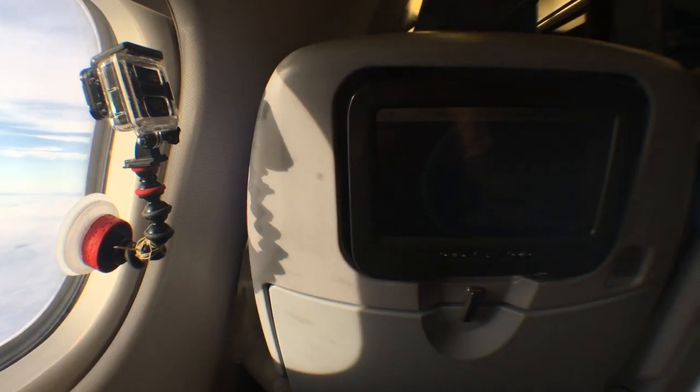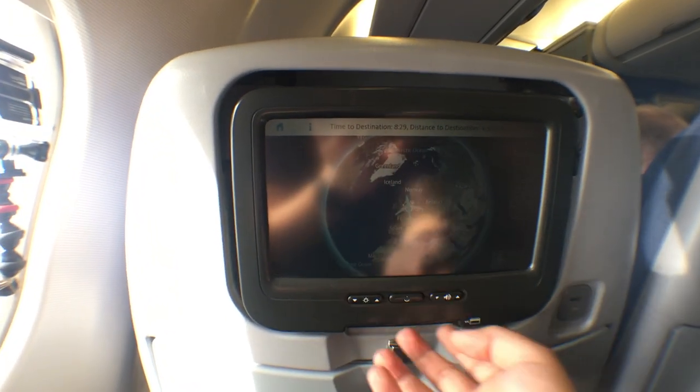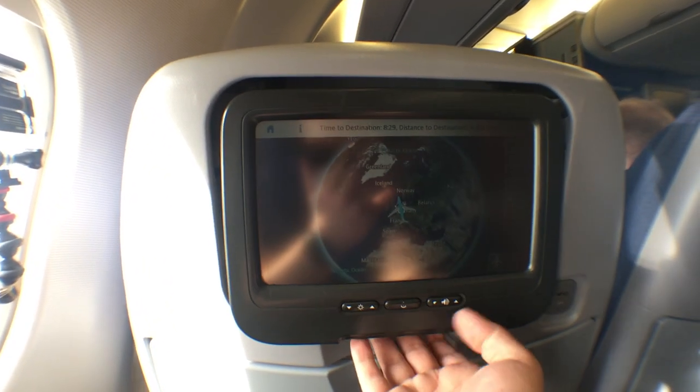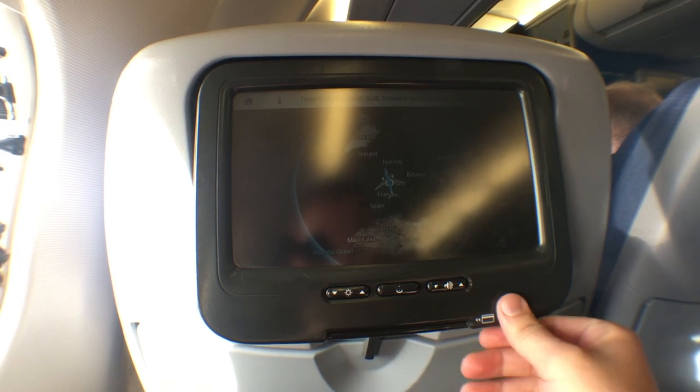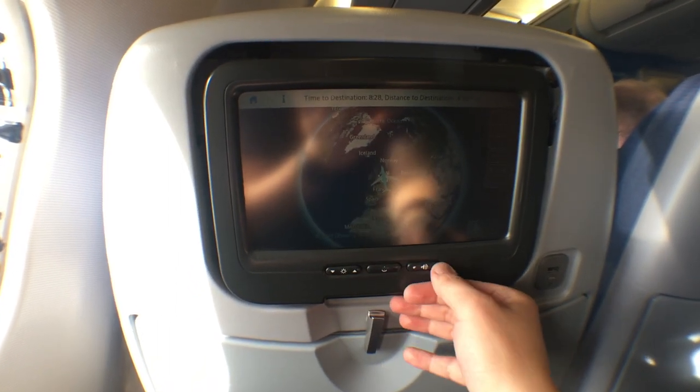Even with the old interior, you get a personal video screen with an adjustable viewing angle in case your forward neighbor reclines. Instead of a touchscreen, this old-school screen is still operated with buttons and a remote, which we'll have a look at in a minute.